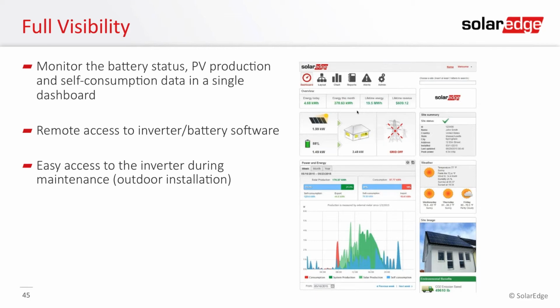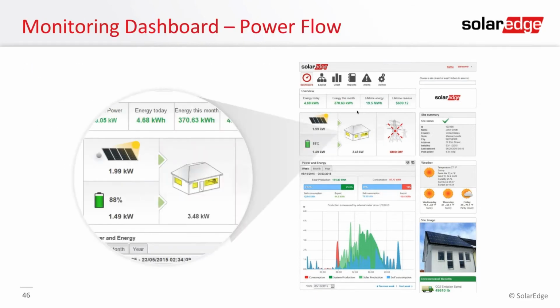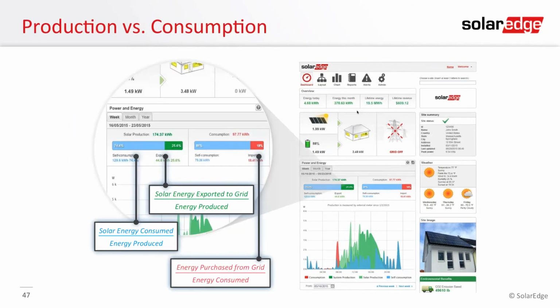As we scroll down, we can see our power and energy flow. Again, solar energy, we can see what our solar is doing, and then our home consumption, our production versus consumption. So we can see the solar curve throughout the day. We can see how much energy our home has consumed. That would be our self-consumption, PV energy and battery energy. And then we can see how much we imported, so that's energy we purchased from the grid.